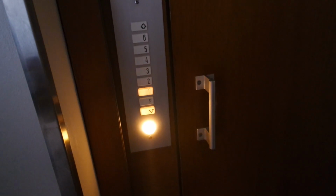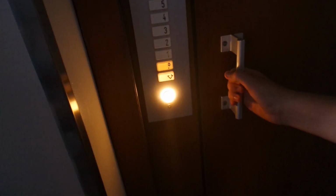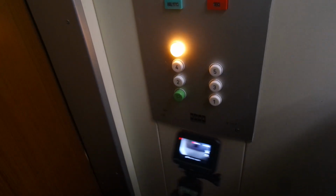Asuntoskeittiö Mäki-Korhola, Mannerheimintie 20, Mikkeli, staircase B. 4 persons or 320 kilograms. I can go in first. Built in 1971, age 25787. 4 persons or 320 kilograms.